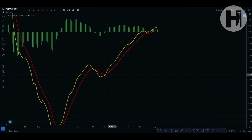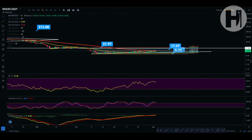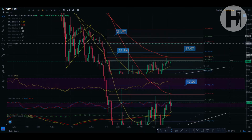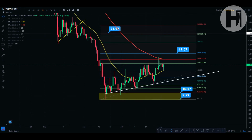But this is a nice indicator here. In June we got the bullish cross, and since then we have been in a downtrend as well since June. But you can see that once you got here, you were really near the bottom, and you did see another move to the downside since then, but you've been in an uptrend, technically speaking, because you're printing higher highs and higher lows, which is very bullish.